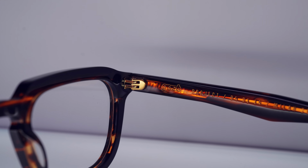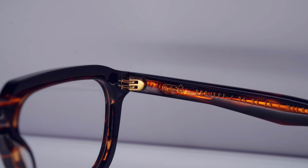It never gets better every time I say that, but there's just some lovely details here, like the sculpting along the top of the frame, the keyhole bridge, the shape, which is at first glance quite standard, but at second glance when you see it on the face, definitely doesn't look like a standard pair of glasses. Everything comes together to make a great finished product.